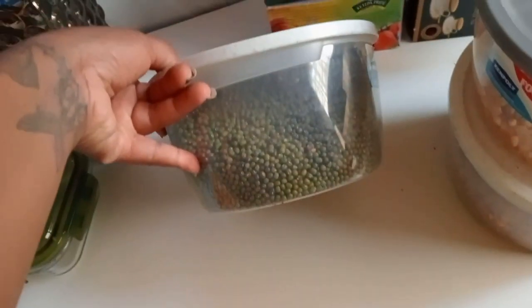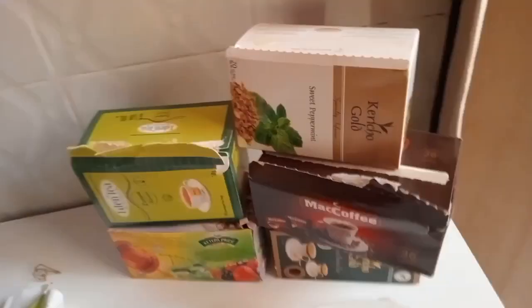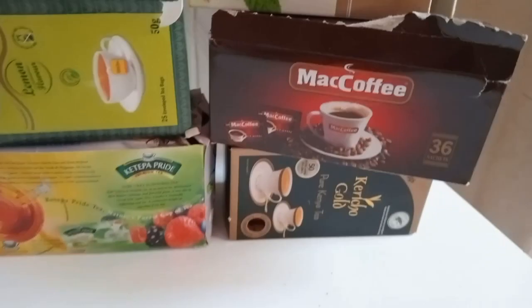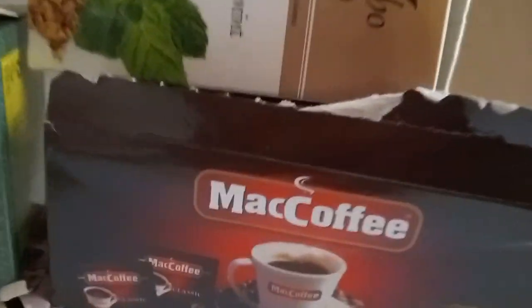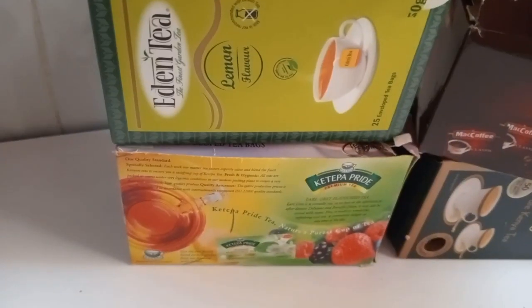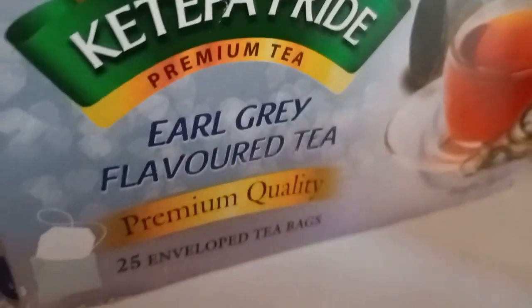They are here. And then here I have my selection of tea bags. I've checked them, they are not expired. This is coffee, the sweet peppermint, green tea. This one is, which one is this? Oh, this here, but there I have a mixture of that and I think other tea bags, and then here now I just have the Kericho tea bag.